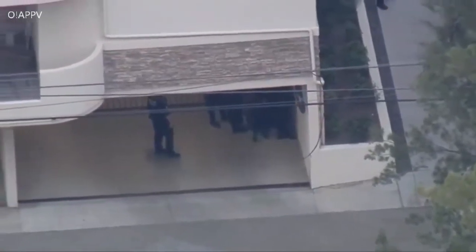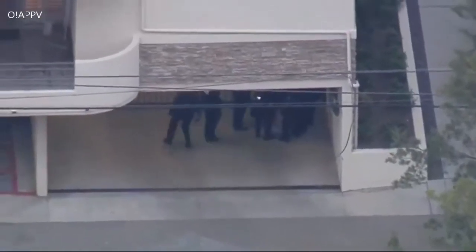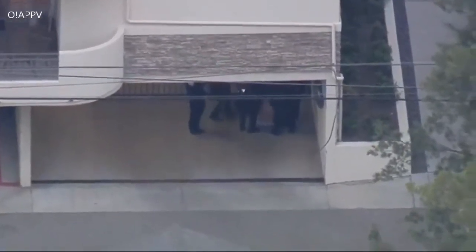Looks like he's still struggling with them a little bit. They're going to tie him up and carry him because he's still fighting with them. Hey, tell Air 10 that was a nice job.